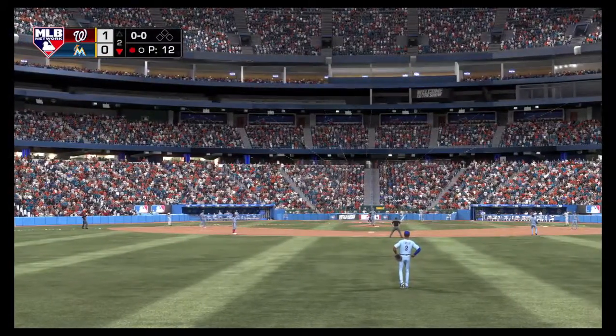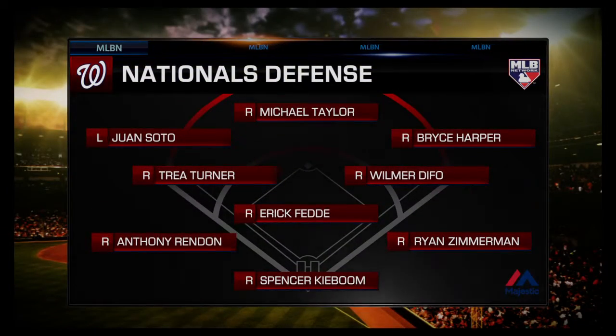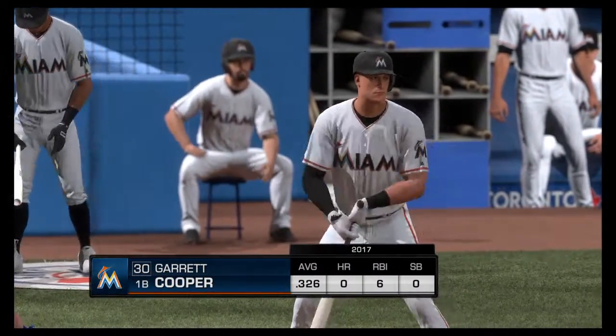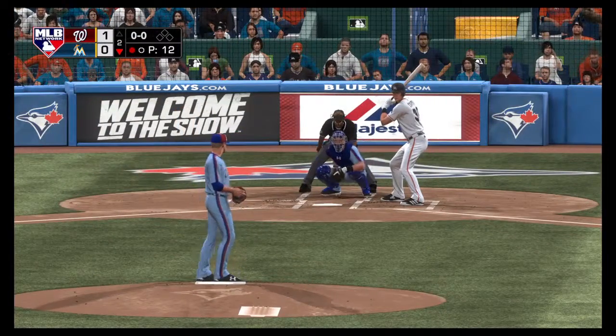So here's how the Washington Nationals are positioned defensively. And let's take a look at Michael Taylor. The ability again to play center field, both corners, to go get the balls in both gaps and have a strong arm. Ready now, number 30. He's ready for his first AB here in this one.